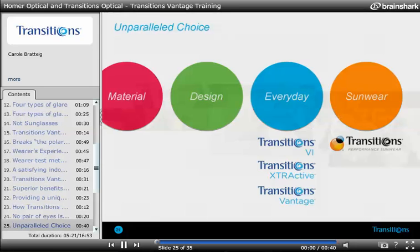Because of this, we've always provided unparalleled choice in materials and designs available as a Transitions lens. Even beyond material and design, we offer choices among everyday lenses and performance sun lenses. Everyday options include Transitions 6 lenses, Transitions Extra Active lenses, and now Transitions Vantage lenses. These lenses are all worn in place of ordinary, clear lenses. They are all designed to be worn indoors and outdoors, and they all adapt to changing light for more comfortable vision while protecting your eyes from harmful UV rays.